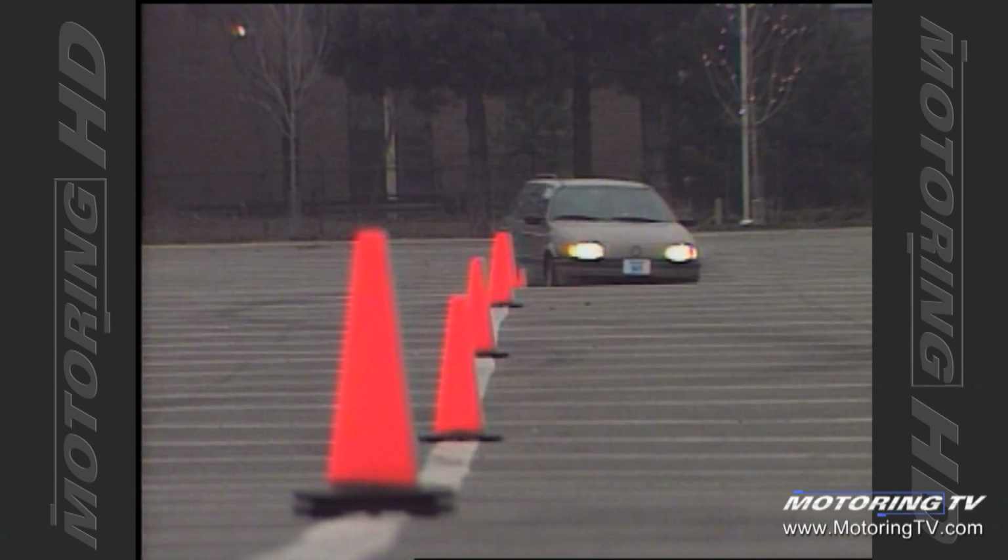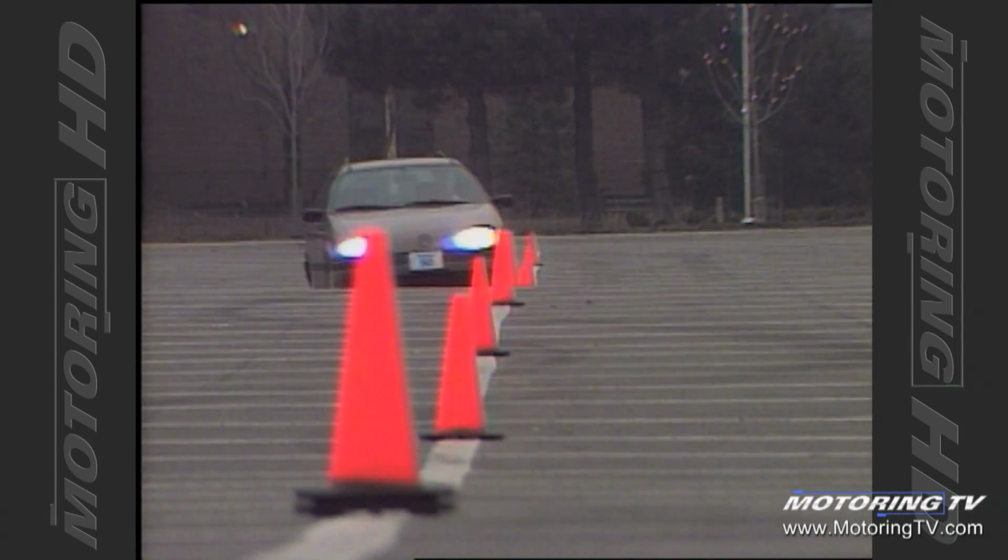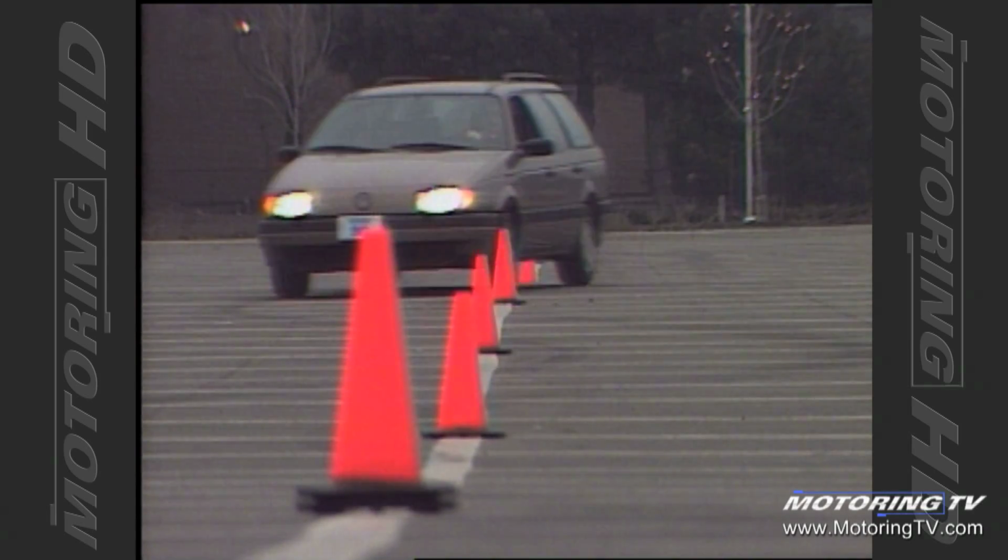Periodically in the pylon testing you come across a car that just amazes you. You don't expect it to do very well and it just proves you completely wrong, and the Passat certainly qualifies for that. This vehicle sits so flat, so stable, it's incredible.